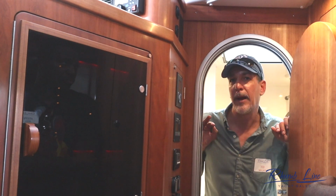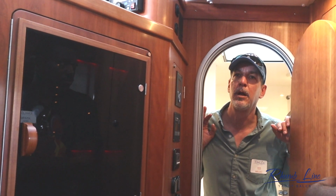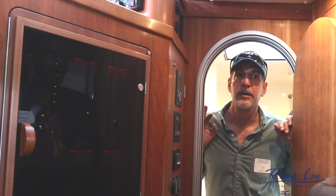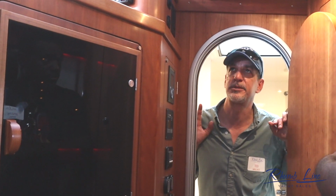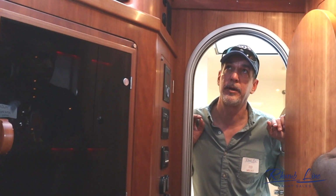It requires enough power. It's DC. It requires enough power that you do need to run your generator about an hour a day to keep up with it, to keep your batteries topped. We'd run it a little more if it was really cloudy and we weren't getting as much from solar, but on a sunny day in the tropics, your solar is enough so that you only need to run the generator about an hour a day.